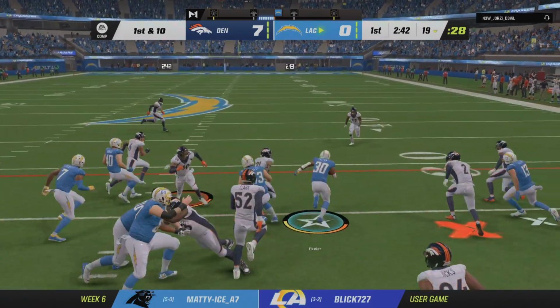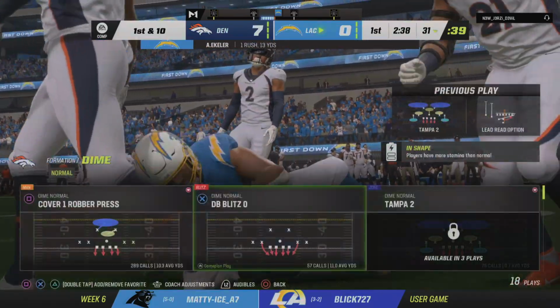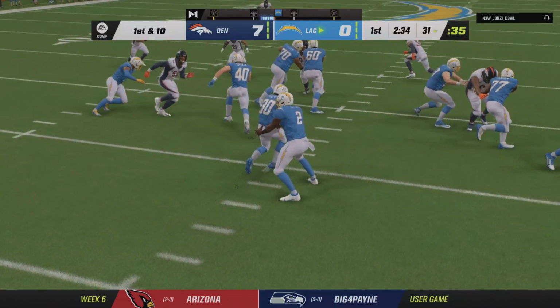Now here's a 6-year man, Austin Eckler. And he's got it past the 30 before he's hit and dropped. Solid way to start the drive. 13 yards, picking up the first.